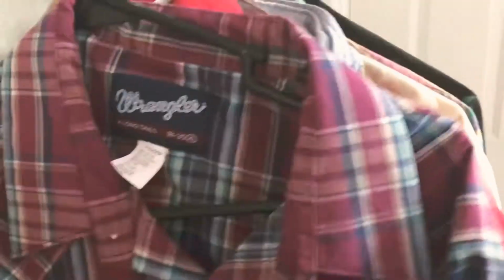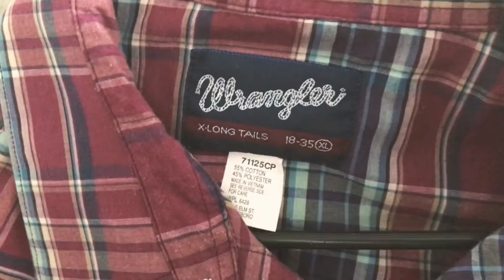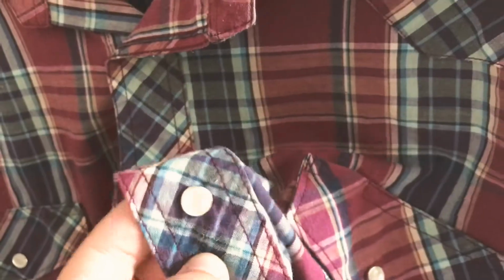Here is a vintage Wrangler size extra large, and it has a longer tail. It is also vintage with these old school buttons.